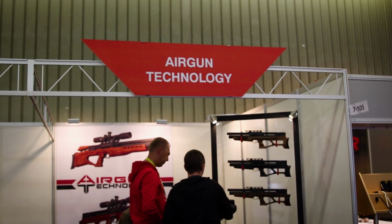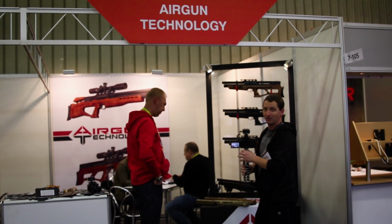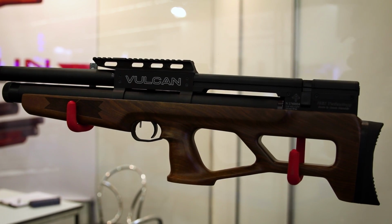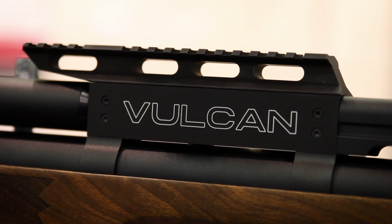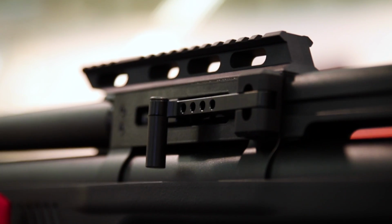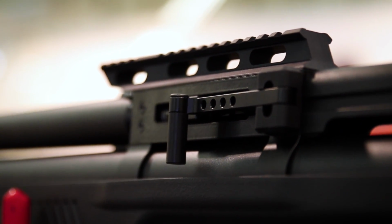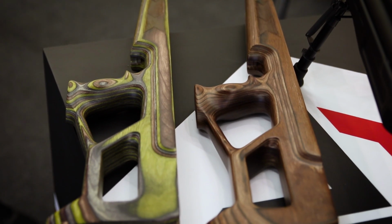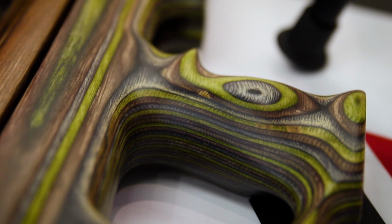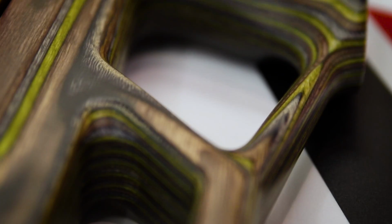Moving on to the next hall, we found Airgun Technology, a company that I actually really like. The Vulcan is a very well-made bullpup, many people know about it, and this year Airgun Technology have made some minor changes. The Vulcan now features a side lever mechanism that just makes the cocking efforts a little bit smoother. Another addition is a range of laminate stocks, which in my opinion look very good on the Vulcan. Hopefully we'll see some of these in production quite soon.